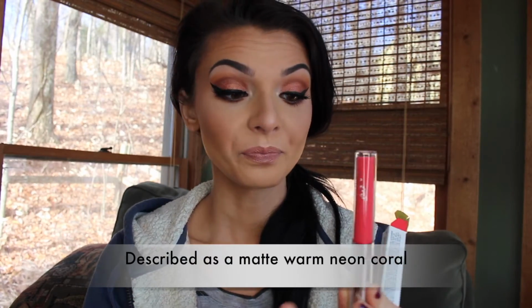Is this not going to be the perfect summer shade ever? It's like a neon coral. It just looks so pretty. I'm so excited to do a look and wear this lip color.